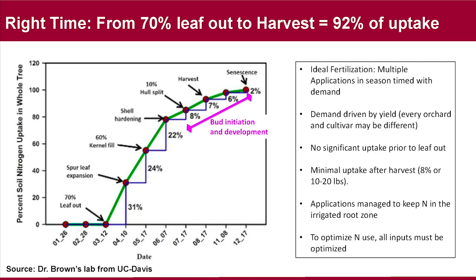It's a very rich slide with a lot of information that I would like to illustrate and discuss with you. So here are the bullets, the takeaway message that you have in your handouts that you can read later on. But let's pay attention a little bit first to this graphic. In this graphic, you can see in the y-axis the percentage of soil nitrogen uptake in the whole tree. So how much nitrogen is the tree taking from the soil? 20%, 40%, 60% across the whole season. Here are the dates, okay? And here's the phenology, from 70% leaf out to senescence.